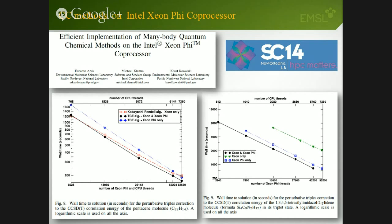What we see in actual fact is a significant performance improvement when going from just using the Xeon to using the Intel Phi, a little bit more than the factor of 2. We're seeing maybe 2.5, 3. But also in this model, we're able to take advantage of both processors within the system, both the host and the accelerator, which is significant.